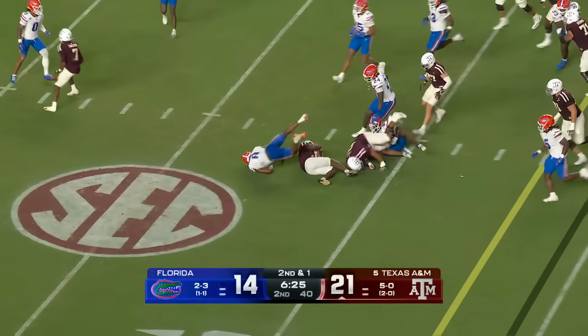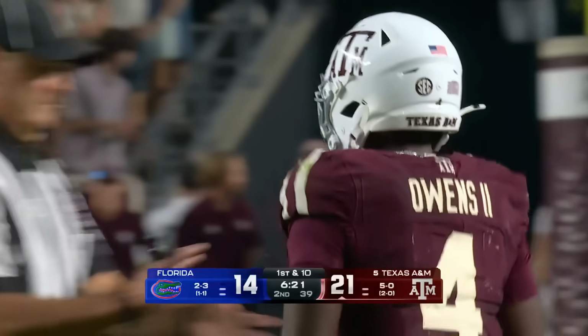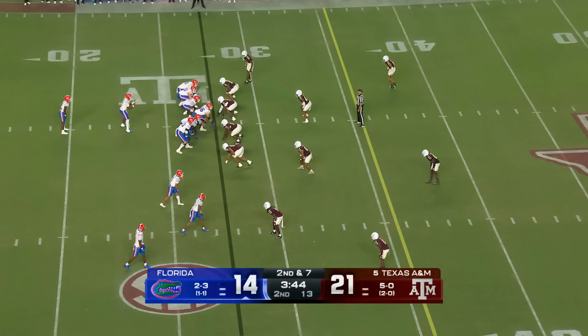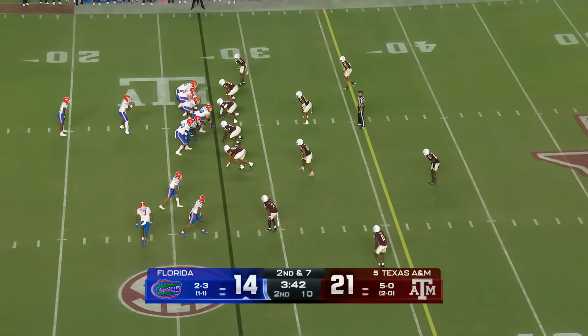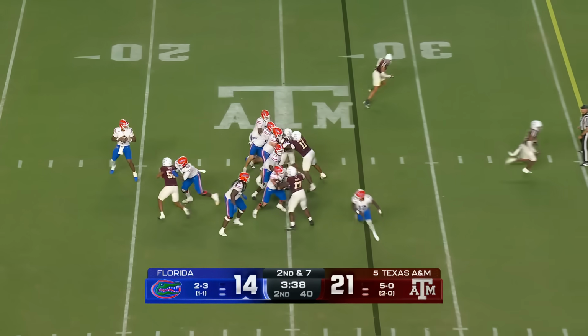On the sweep, Rueben Owens picks up the first down. Brought down by Cormani McClain. Got 5 on the play. So they want to make sure that they feel every single hit. Jay Bateman, the defensive coordinator, intent on that.